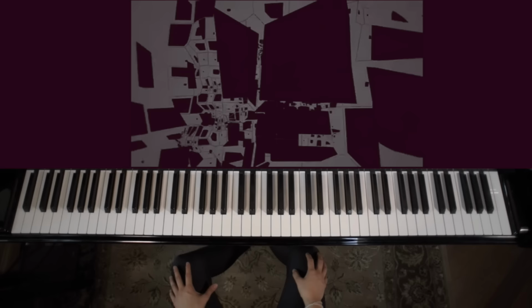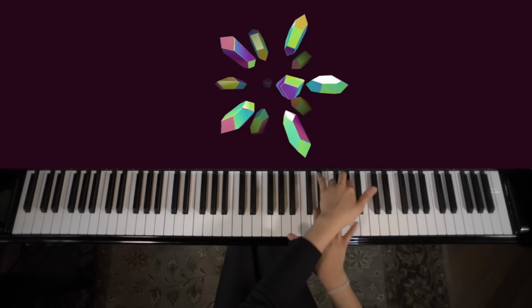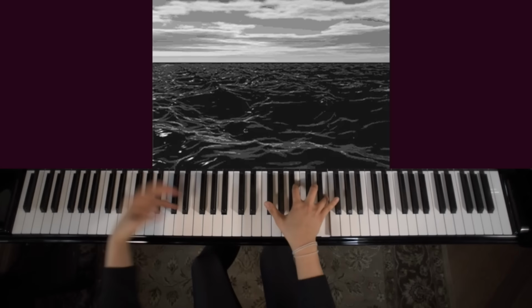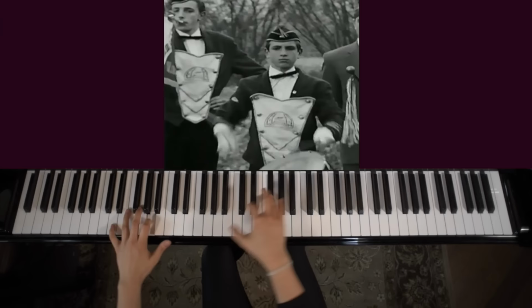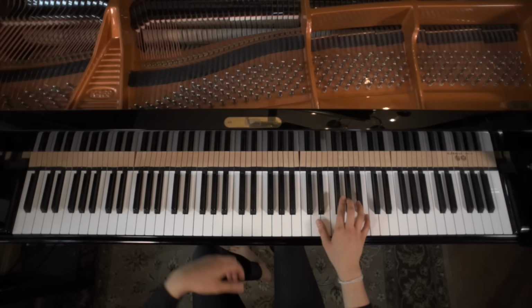Include sparkling passages in the upper register. Create drama by building up momentum and energy. And the more iterations of the ending, the better. And now here's Happy Birthday in the style of Sergei Rachmaninoff.